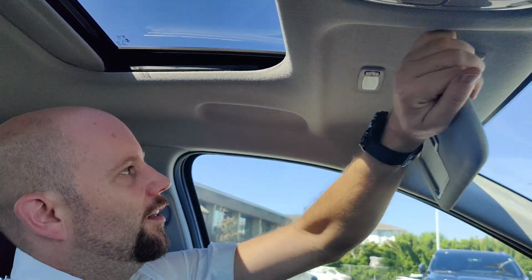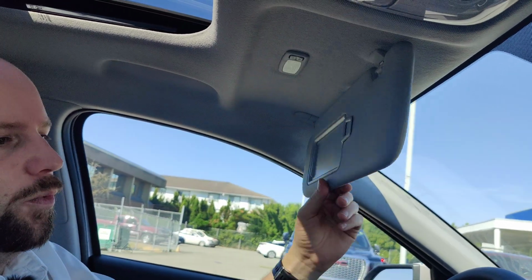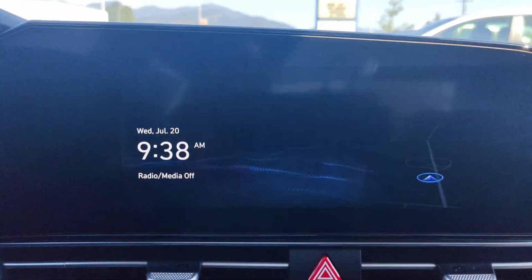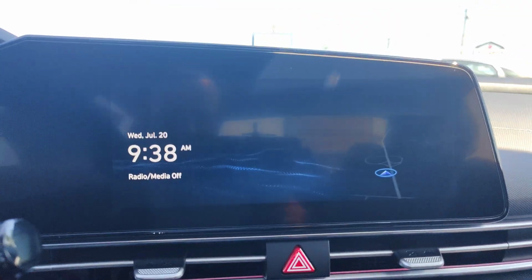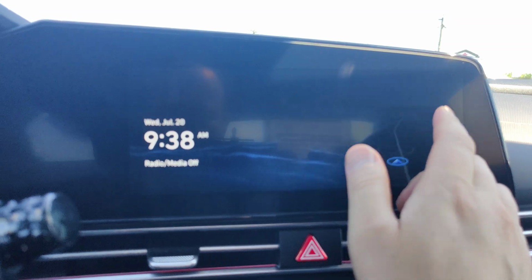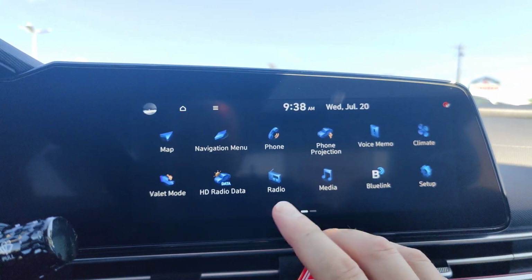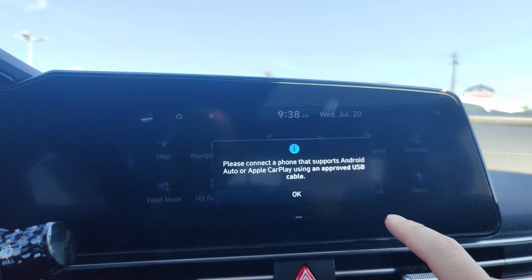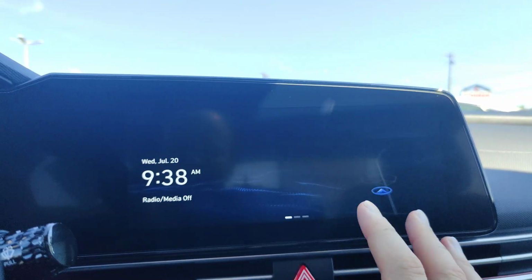Also up here you can see we've got the sliding visors. That's on both sides. Now we've also got mirrors and lights up there as well. All right, so let's talk about this center screen. So this is, of course, new for the Preferred with Tech package. The old Preferred with Tech did not have the larger screen, had the 8-inch screen with wireless CarPlay and Android Auto. This one, of course, with the built-in navigation, does not have wireless CarPlay and Android Auto, unfortunately, but it does still have them wired. So let's go through some of the settings on here.